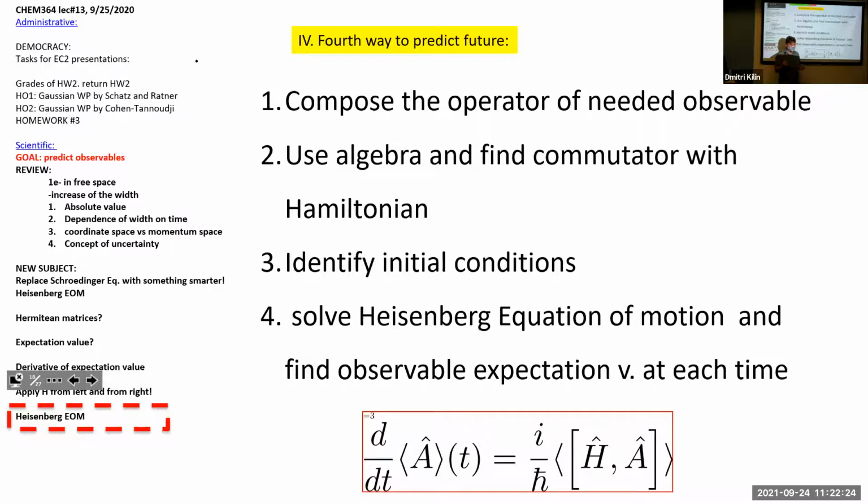Especially half a century ago, when people didn't have computers, the mathematical expense of a problem was a big problem. And now it's used as well. So we are going to practice it for predicting the position of the center of the wave packet.